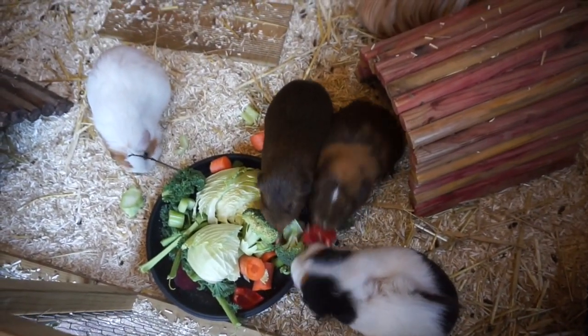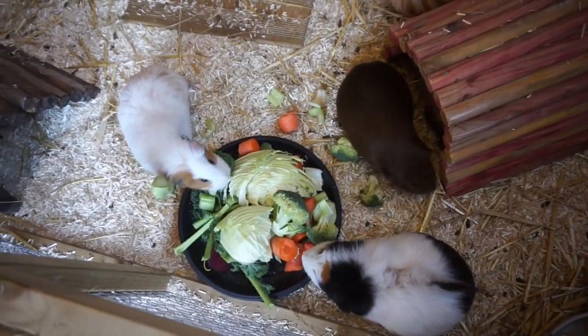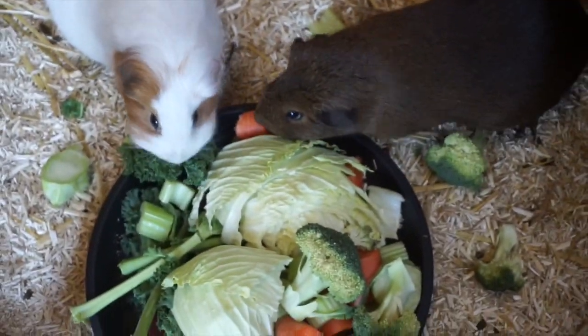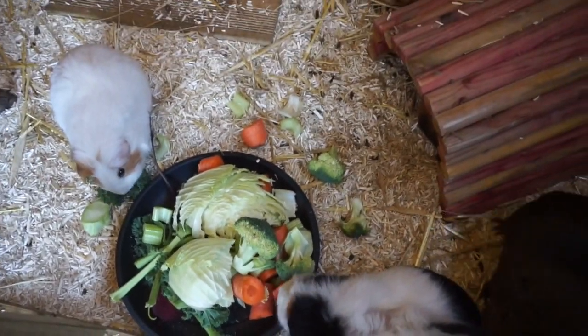This amount they will get twice a day, same with the rabbits. So they get it once in the morning and once in the evening as well. So I'm pretty much just focused on, as I said, cruciferous and root vegetables to give them the energy and nutrients they need for the winter. And of course they always have hay.